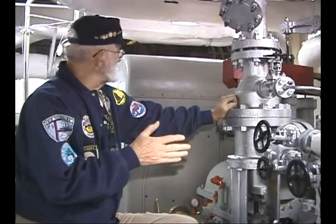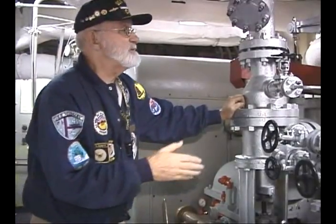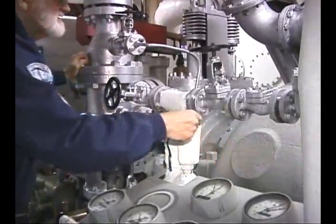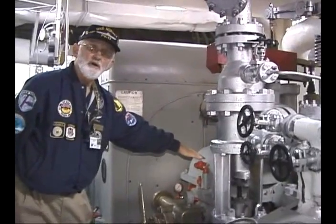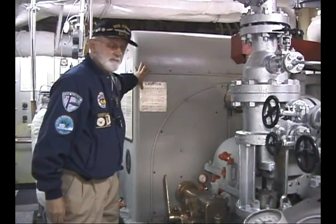Okay, this is number 2 ship service turbo generator. It works just like the main engine. Steam comes in here at 600 pounds into this turbine, expands aft through the turbine, causing it to spin. It drives through a small reduction gear here to drive the generator, which is in this big box.